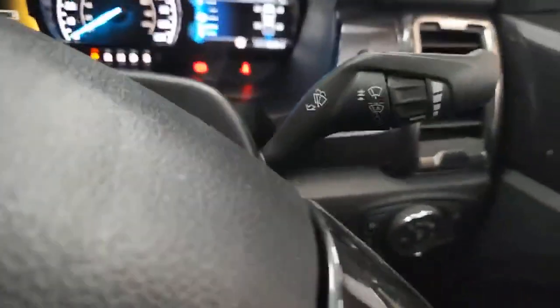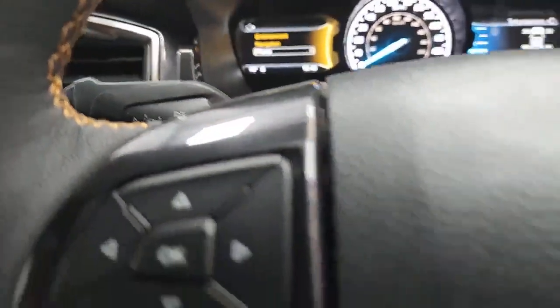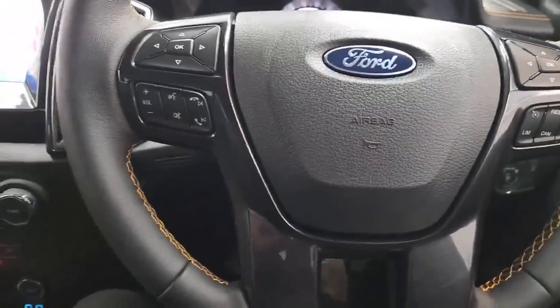Looking at the stalks, you've got automatic wipers with this vehicle as well. On the indicator stalk, you've also got the option there for the assisted lane guidance as well. Looking at the steering wheel itself, that's also finished off with that lovely hand-stitched orange Wildtrack stitching as well.